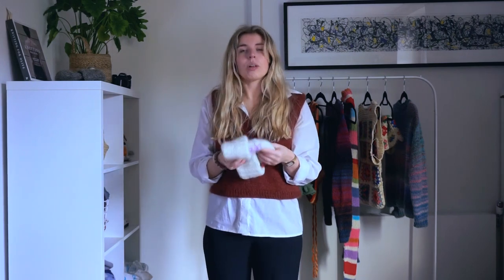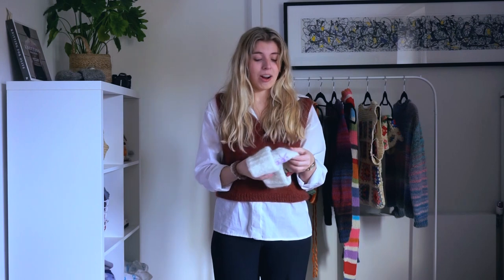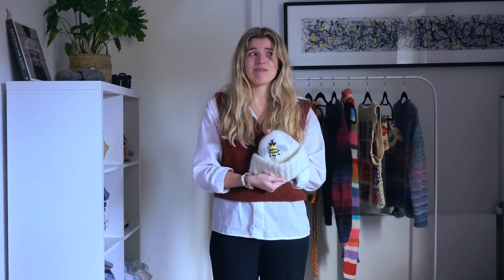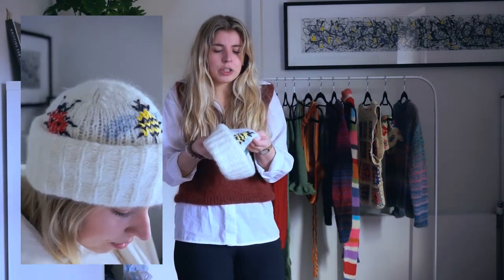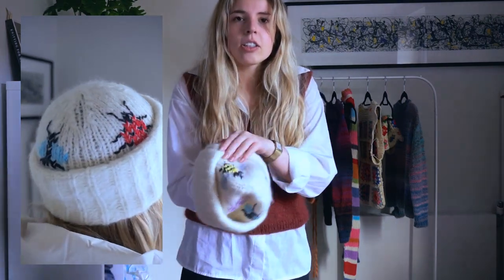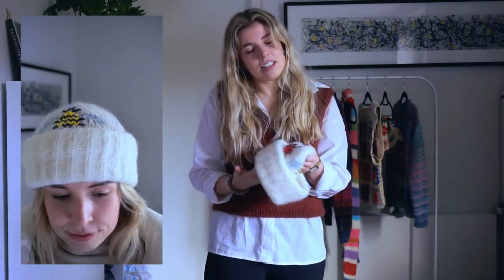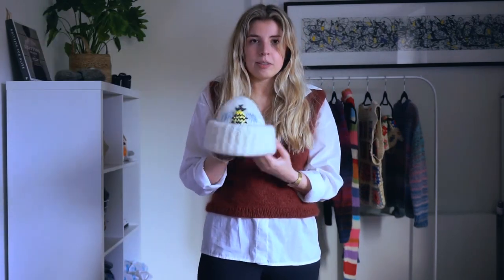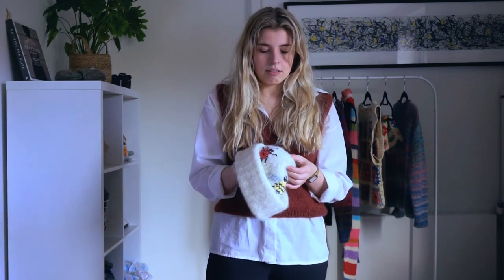I really enjoyed making these. Well, after I got a hang of the brioche, I really enjoyed making these. And I really enjoyed the embroidery part, and I think I'm gonna make more stuff that uses embroidery, because this looks so great. And I really like the texture contrast of having this extremely fluffy white knit, and then this cotton, very neat embroidery in it. And I am super pleased with this. This might be my number two or three favorite thing that I've done ever.